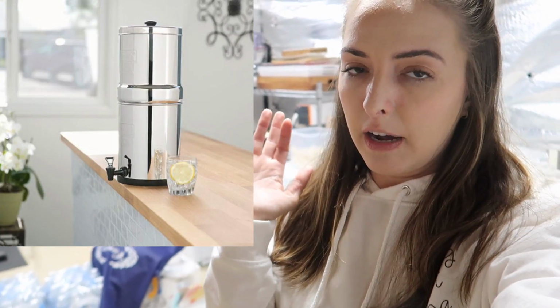But we do have the Berkey water filter because I'm sure you've heard of it before. If not, it's something that you might want to consider. It's a water filtration system. I'll put a picture of it here if you don't know what I'm talking about. Basically, when the power went off, if for some reason the generator died, the water from the refrigerator doesn't pour out if the refrigerator's not working. But if we needed water, what we could do with the Berkey is fill it up with tap water, any water that we could find, and it'll filter it. That way we're not stressing about water.